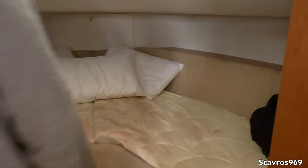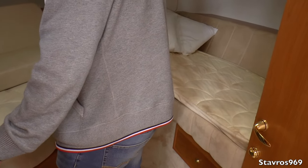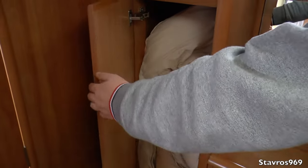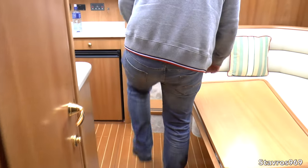And this front bedroom, Aaron, can be folded right down into a double bed. I believe so. Yeah. And we have our skylight and plenty of storage all around here. And storage on this side as well. And our small little windows at each side. So we'll make our way over to the main bedroom now.